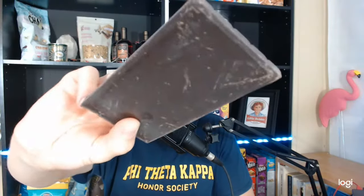And last and hopefully not least, extremely dark chocolate, 85% cacao. And see, this one doesn't look as chalky as the last one, and it's a higher percentage.